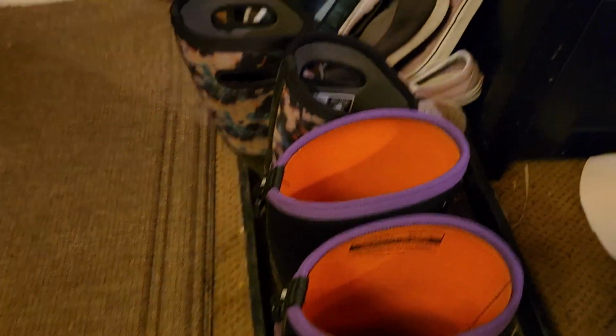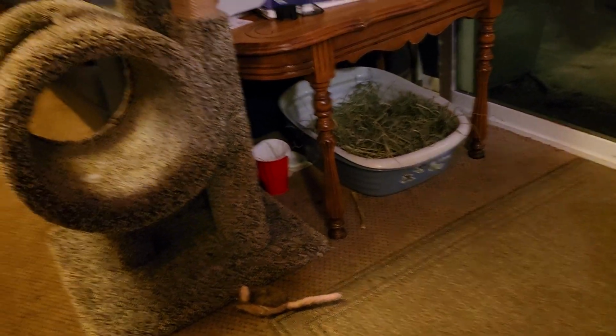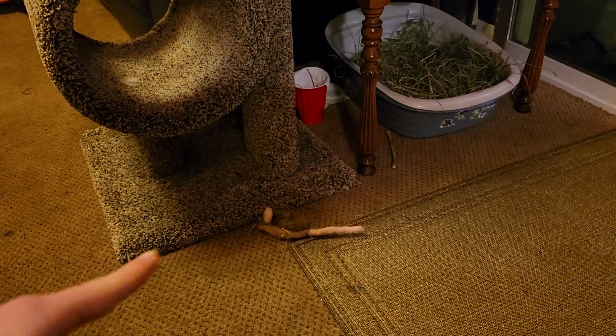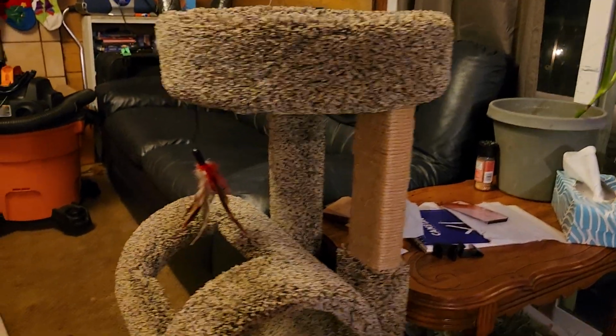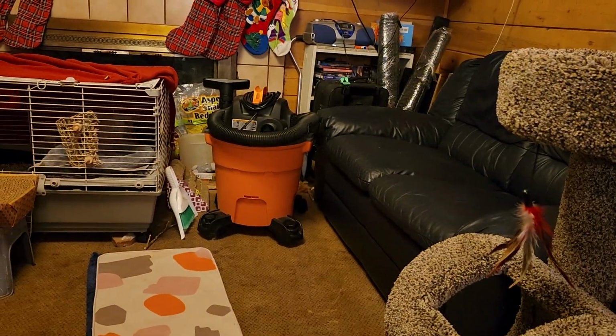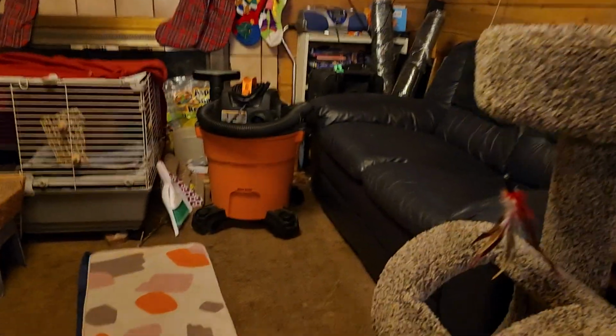These are all of our muck boots or chicken shoes. Then he's got his outside of the cage litter box. And then this is the cat post. He occasionally runs under it, but he doesn't get on there too much. But that's so the cats have a safe space to watch where they can't be bothered by Cosmo. Then we've got our shop vac that I use to clean up after him. The cord's all focused on the top so he can't reach it.